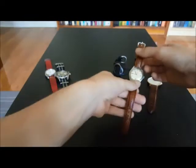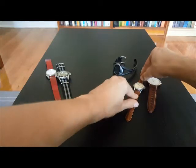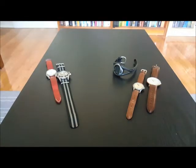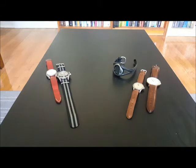This is going to join the Daniel Wellington, even though I love it much more, just because I don't know that it's a keeper. I like to only have as many watches as I can actually wear, and if I start bringing in mid-tier pieces, it might get bumped out, and I'd be willing to sell it, assuming I could get a good price for it.